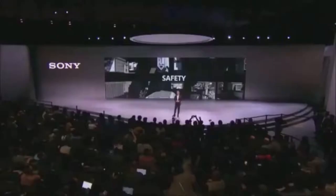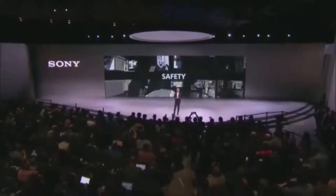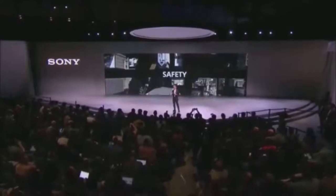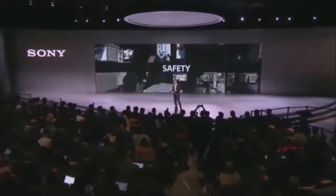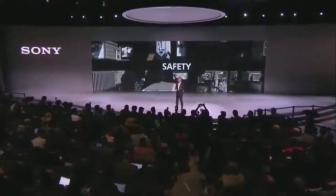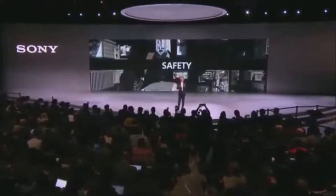Today, and in the age of self-driving cars, safety continues to be an essential aspect of mobility. Sony will focus on supporting safety in mobility with world-class imaging and sensing technologies. And by doing so, we believe we can contribute to making a positive impact on society. Let's take a look at the video, which shows the strengths of our technologies.